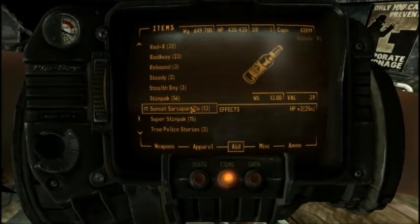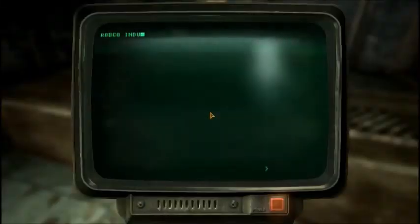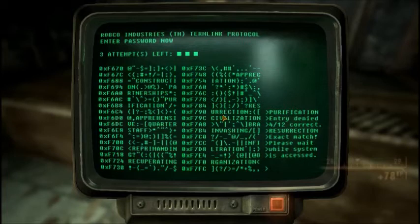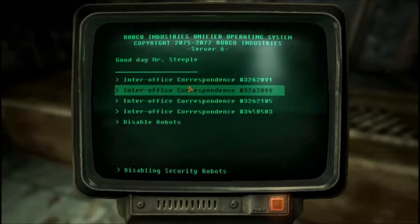Fortunate that I have the means to increase my science right here, right now. Right here, right now. That was lucky. Disable robots.